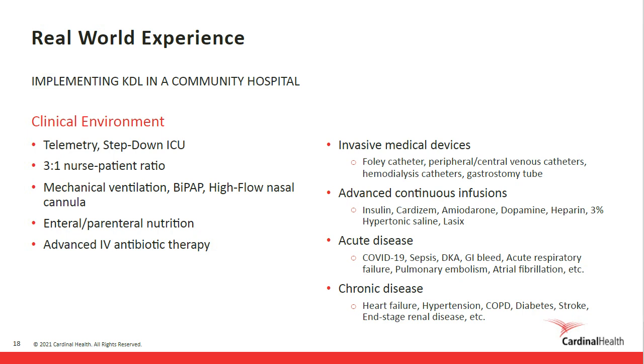A lot of our patients are subject to invasive medical devices such as Foley catheters, central venous catheters, hemodialysis catheters, and gastrostomy tubes. We do administer advanced continuous infusions such as insulin, Cardizem, amiodarone, dopamine, heparin, 3% hypertonic saline, and Lasix. In the acute phase, we do treat COVID-19, sepsis, DKA, GI bleed, acute respiratory failure, pulmonary embolism, and atrial fibrillation. Some chronic diseases that we encounter are heart failure, hypertension, COPD, diabetes, stroke, and end-stage renal disease.